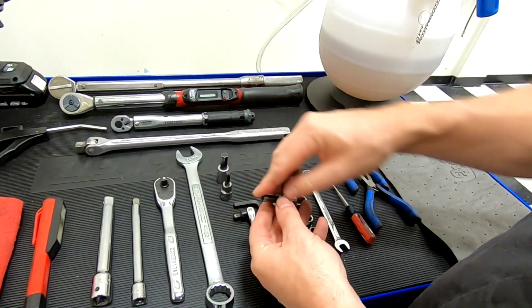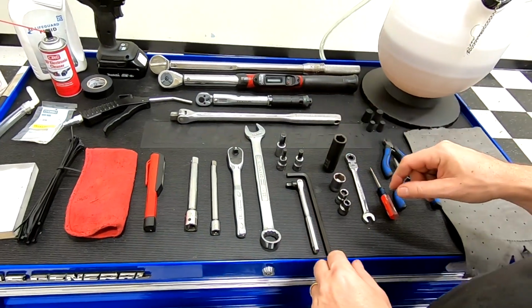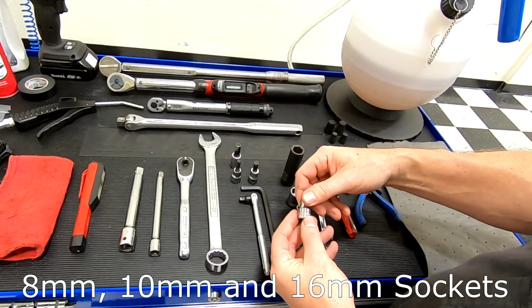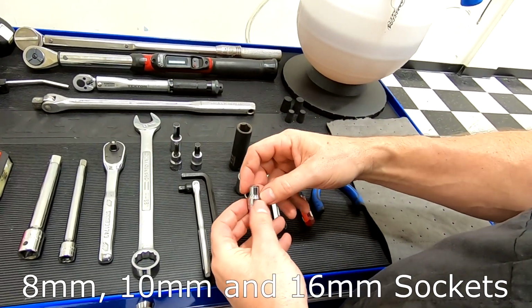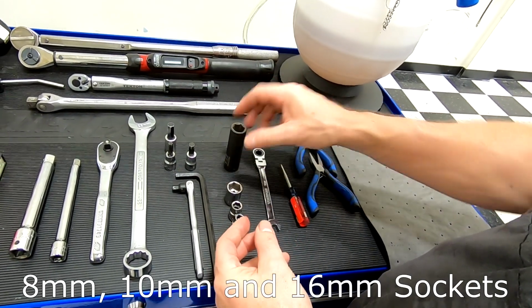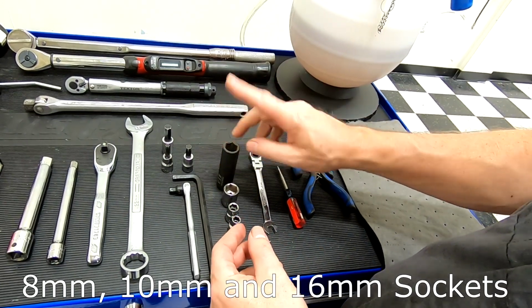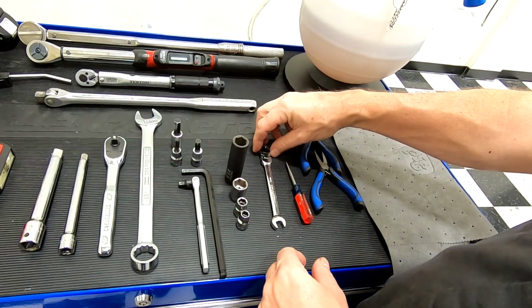No chance, because that's even longer. So anyways, you need a stubby 8. You need a few sockets. You need an 8mm 6-point. You need a 10mm 6-point. You need a 16mm 6-point. And I actually used a 16mm impact when I was trying to get the suspension crossmember off.